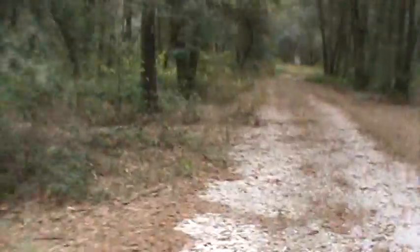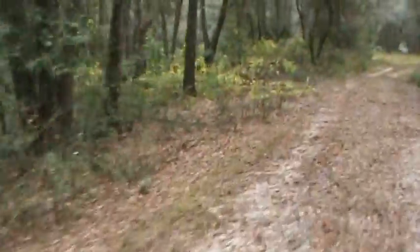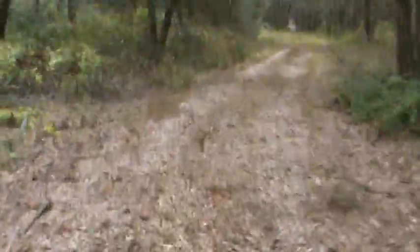These lots are for sale back here. Woods, woods, woods, and more woods. The jungle of Florida. I'll take you guys for a little ride this morning on the mini bike. Got one running. A little trail ride.